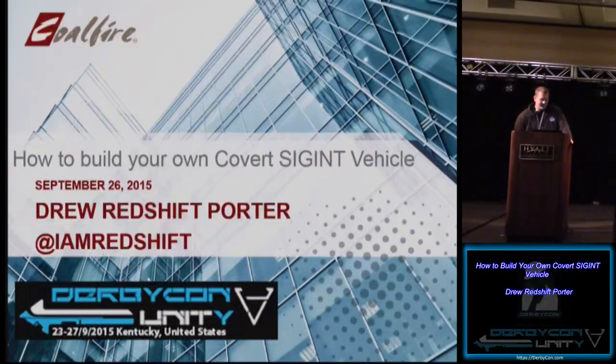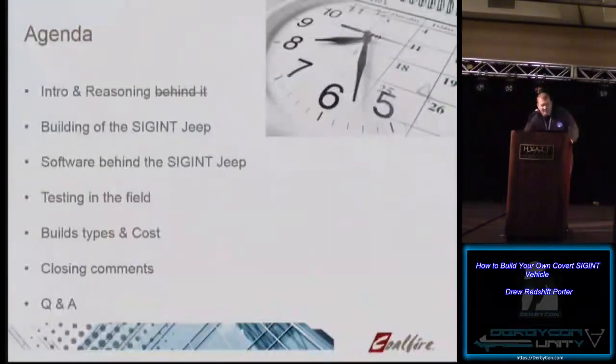So awesome. This is going to be covering just the hardware and software side of building your own covert SIGINT vehicle, so you get pulled over less, or you get questioned less by police officers when you're stopping by and you don't have a billion computers hanging out of your car. So the agenda is pretty simple. It's the intro and reasoning, how to build it, the software behind it, testing in the field on our way to DerbyCon, and different build types, with a few funny anecdotes at the end as well.